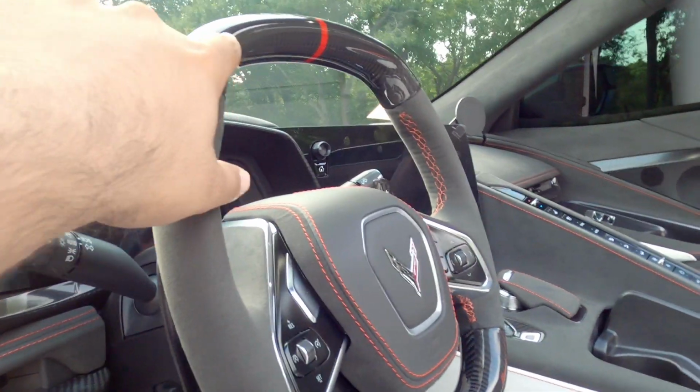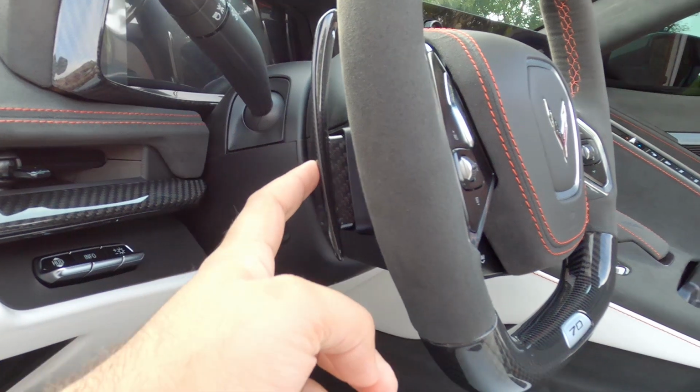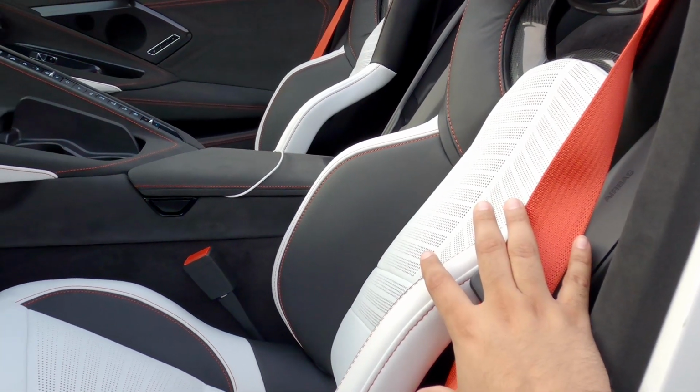And it comes with carbon fiber inserts on the steering wheel, both top and bottom, as well as the paddle shifters, which come as carbon fiber. And lastly, the red accent seat belts on these really good looking GT2 seats.